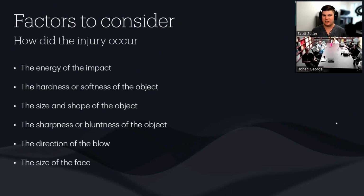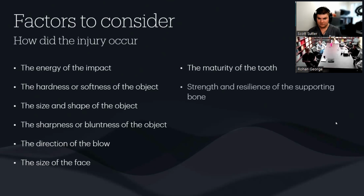Obviously, someone who has a giant head, if they're getting hit by something small, you would expect the trauma to be in a small area. If it's big, you kind of get the idea there. Okay. Is the tooth open or closed? 1 millimeter is kind of that golden rule for if you can get the tooth to revascularize, keep growing. I'll show you cases, especially with avulsion, on how we handle that.